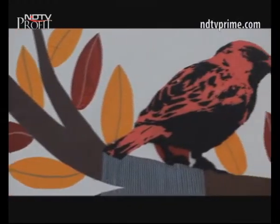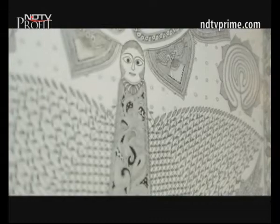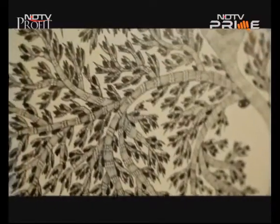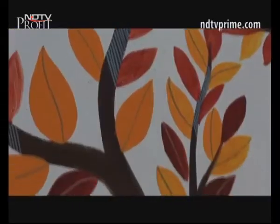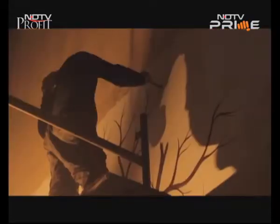Now, let's talk about Gond art. A tribal art style started in central India nearly 1500 years ago. And it has a very strong storytelling element.